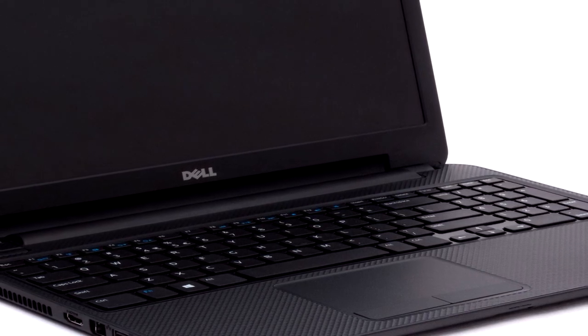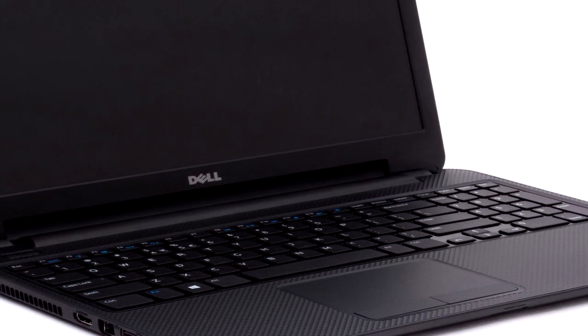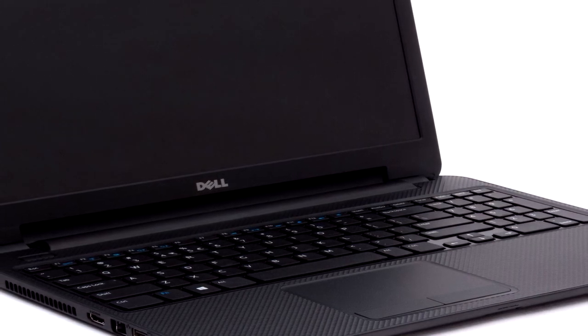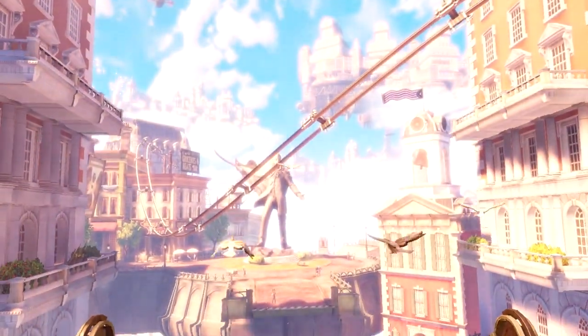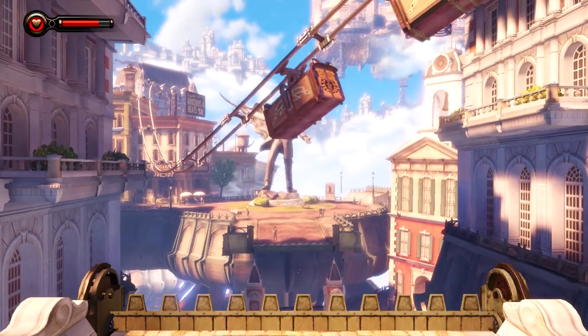Some of these games will have abnormal hitching, and you can blame the Fraps program for that. Generally, the frame rates stay the same, with the exception of the random pausing. I have not had any of that with the games themselves. And what you see here right now is BioShock Infinite. And then we're going to move on to the next series of games.